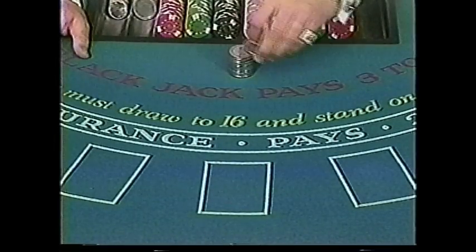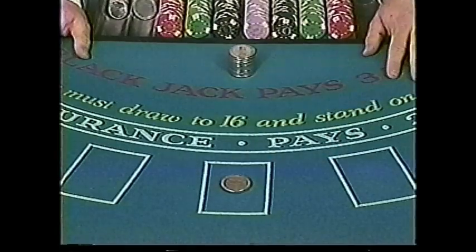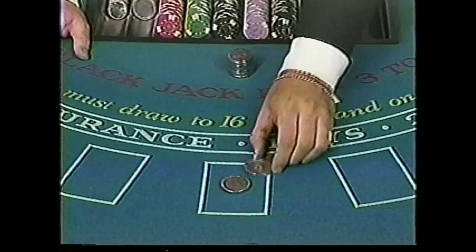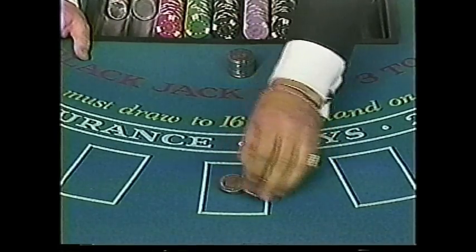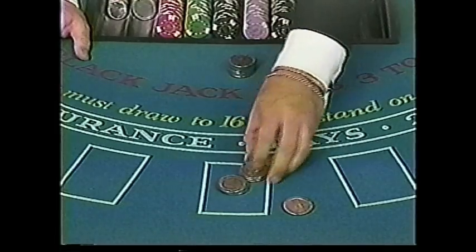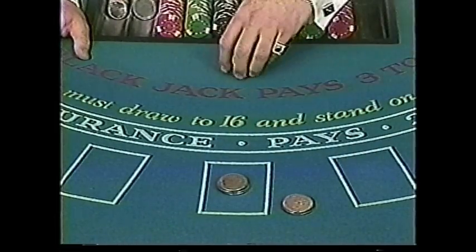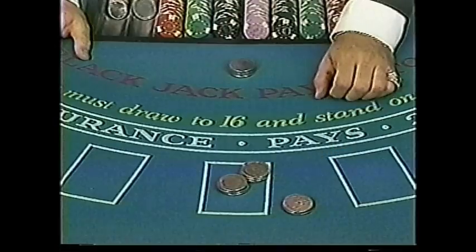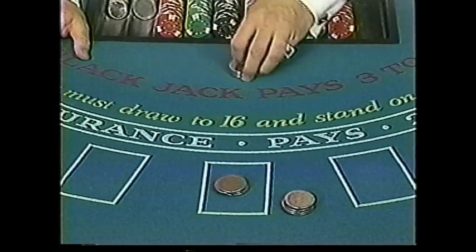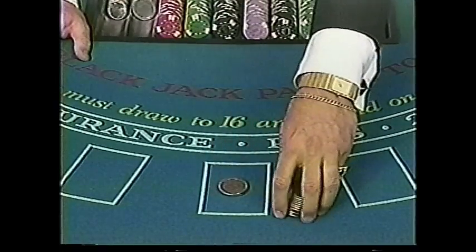Money management is also an important part of gambling. Say you're playing at a $2 table, you start with a $2 bet. If you win your first hand, you want to increase your next bet $1. If you win the second hand, you want to increase another $1. If you win the third hand, you want to increase one more time. And if you win that fourth hand, then you go back to your original $2 bet.